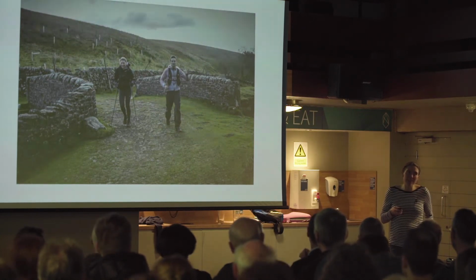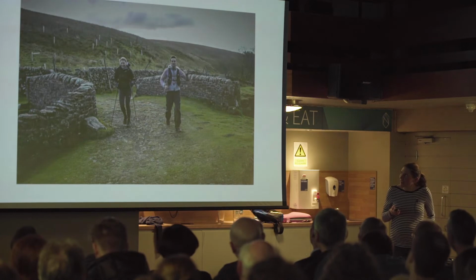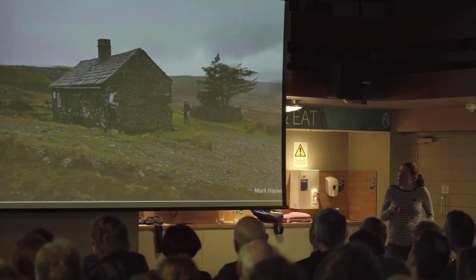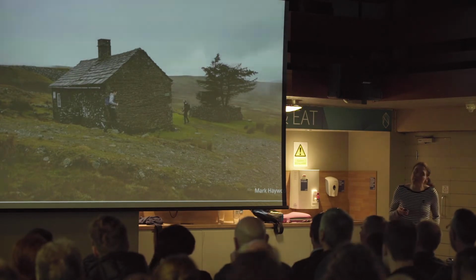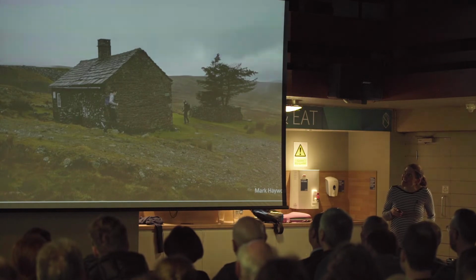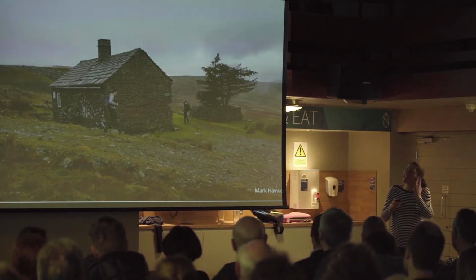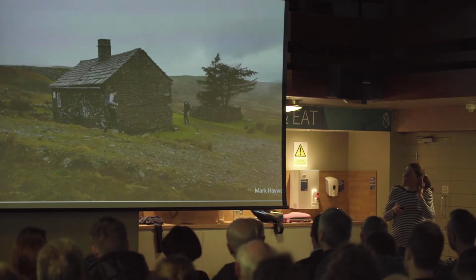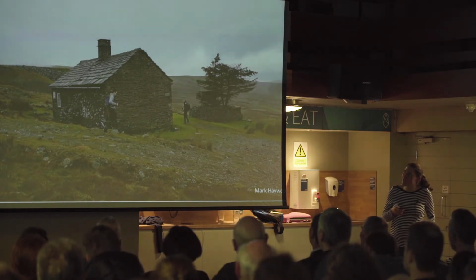So this was on the second night, and we both ended up sleeping about 2.25 hours. So this is now on the third day, just coming off Crossfell. We were running again together, coming off Crossfell, which is the highest point on the route. I think it's the highest point in England outside the Lake District. And this is us dropping down to Greg's Hut, which is well known on this race.